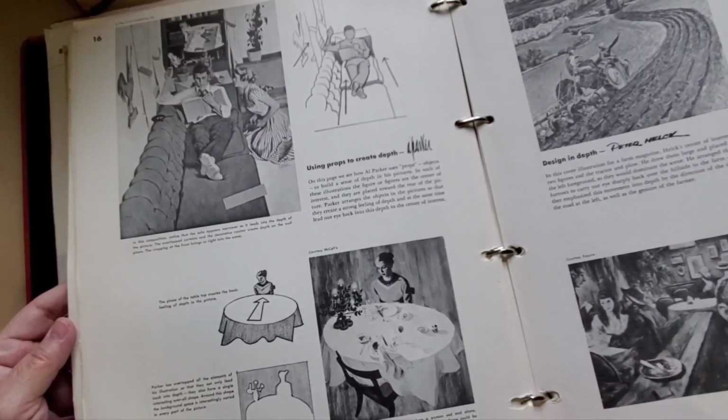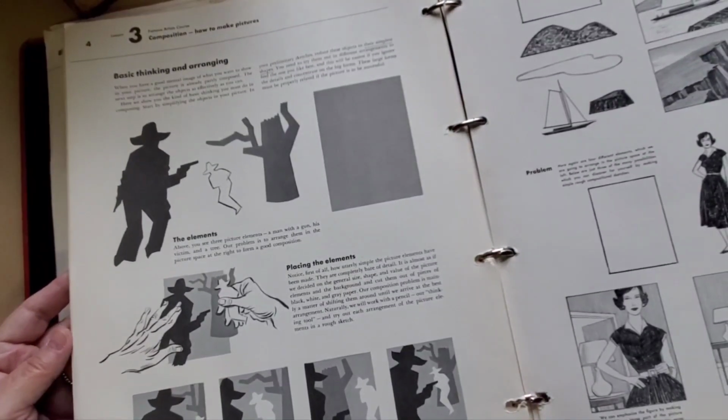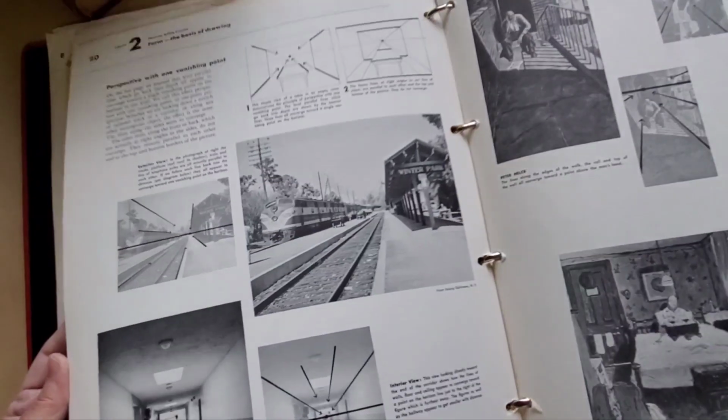So, see? Great book. So I'm going to enjoy this book for a little while before it gets used, but this will be used. I really, really love it.